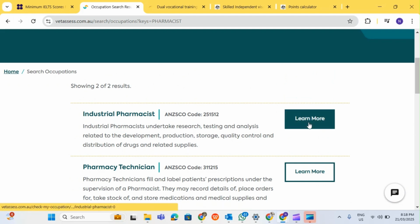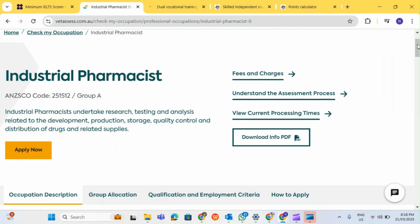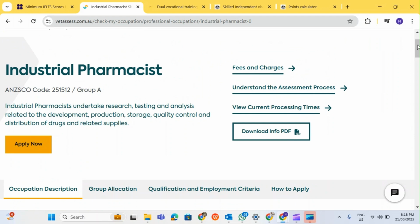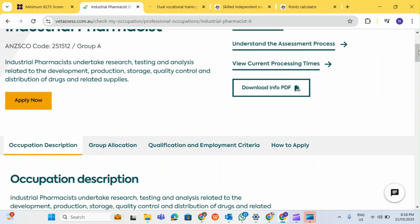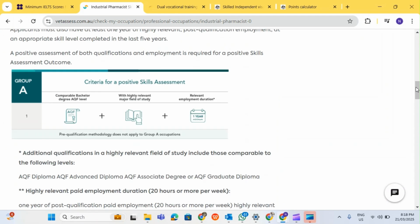You can click learn more. Industrial pharmacists undertake research, testing, and so on. Just to define it, you can click here to learn more. Yes, industrial pharmacists undertake, and so on. Apply now, so you can start the application to get assessed.